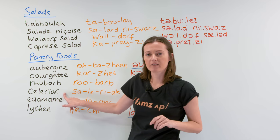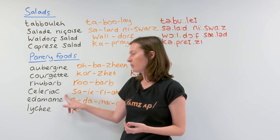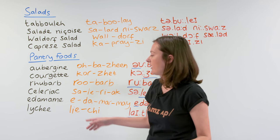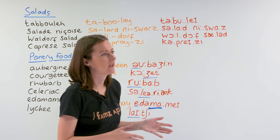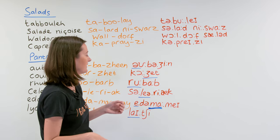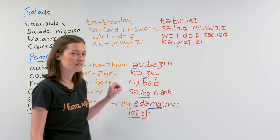Next, we have a vegetable that you might not have heard of before, and a vegetable that could possibly not be available in your country. This vegetable was, and maybe still is, fashionable to eat in restaurants over here in England. And we say celeriac, celeriac.